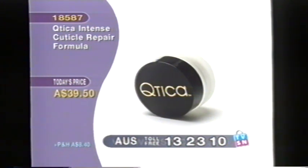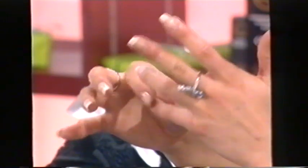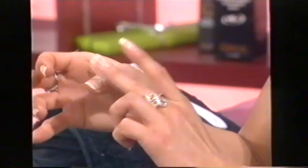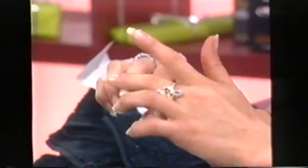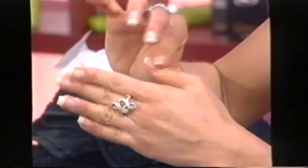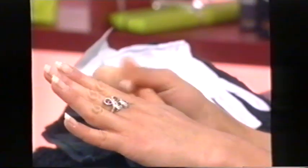And it's also going to fix hangnails. Hangnails are just dry, dead pieces of skin that often people will rip off. If you've got some nippers, just take them off with nippers. If you haven't got nippers, just take them off with nail clippers. But just don't pull them, whatever you do. It hurts. And what this does is it seals and heals over that area.